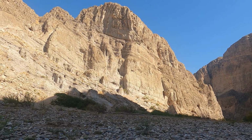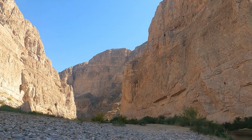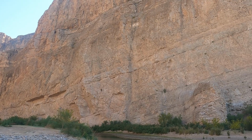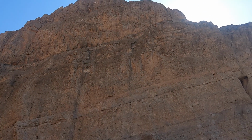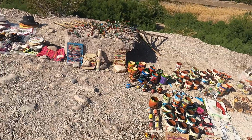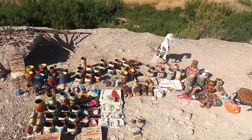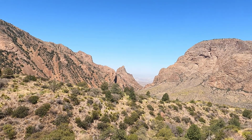After we hiked down the other side, we were in the canyons. There was a tall cliff on one side, and on the other side, between the two, was the Rio Grande River. So the cliff you see here is actually in Mexico. You could easily just walk across there to get to Mexico. In fact, all along the trail, there are little arts and crafts and trinkets that the Mexicans hike across and put down with an honor basket to get people to buy them.